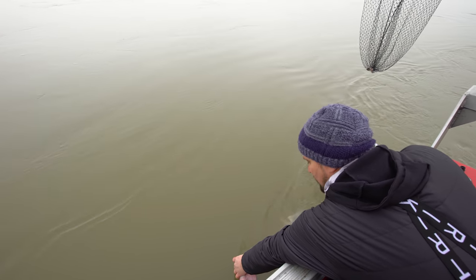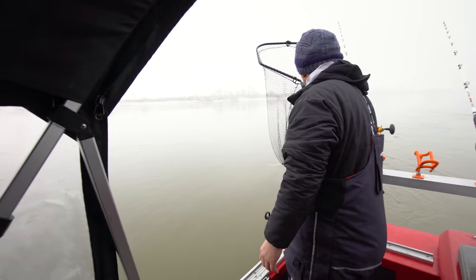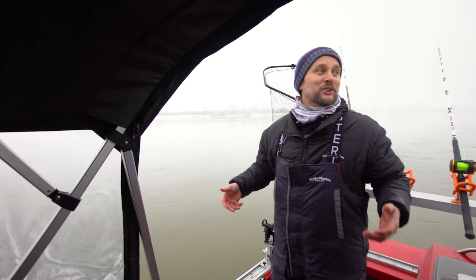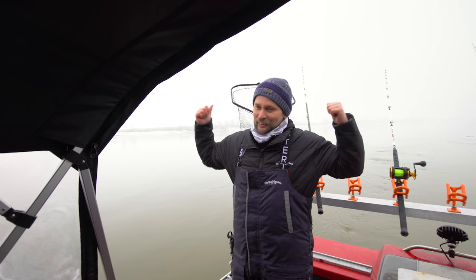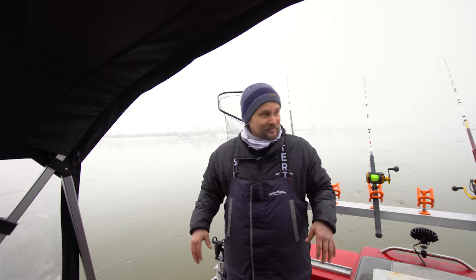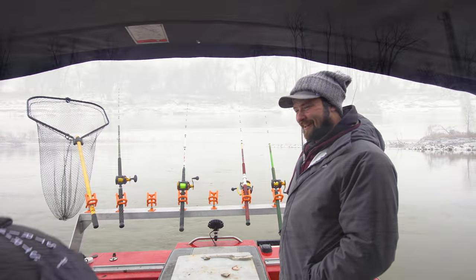Big old fatty. I can't see. There you go. Yep. All right, baby. Cold water blue is released, just awesome. I'm a really happy guy right now. It's really cold at home. We came south. We're finding fish in the boat, not on the ice. Yes, that is good to hear right there.